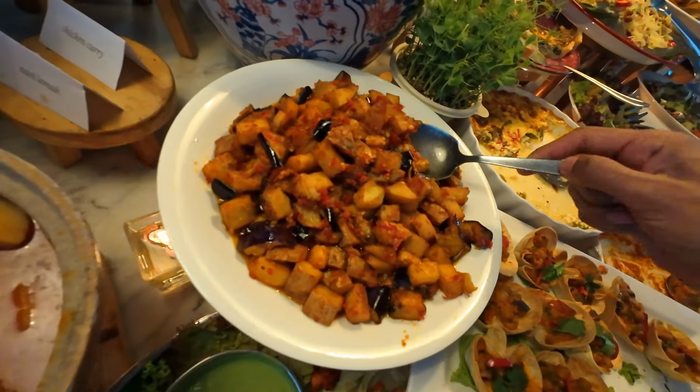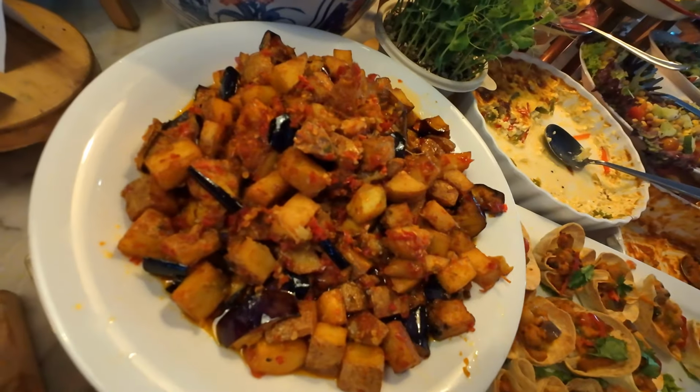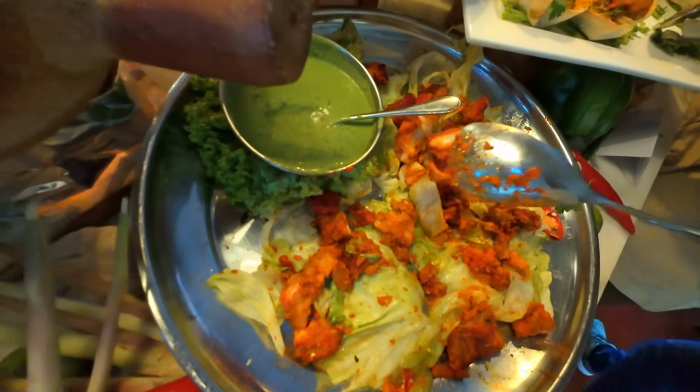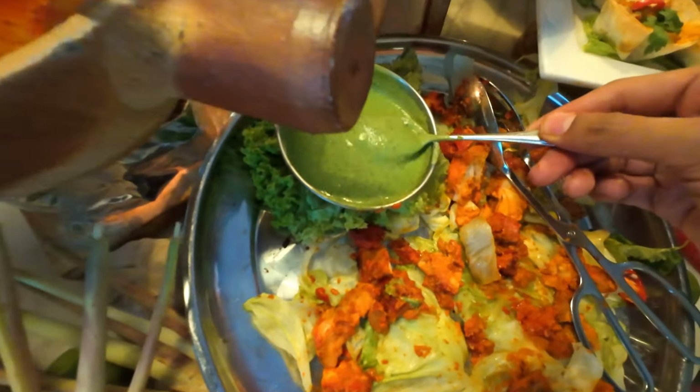It's like potato and eggplant. Looks spicy. And chicken. Mint sauce.